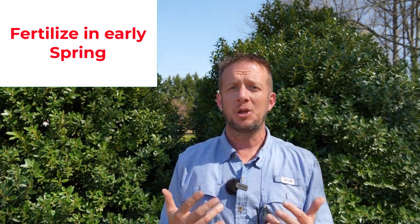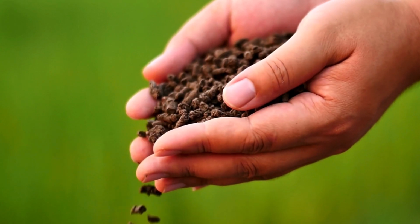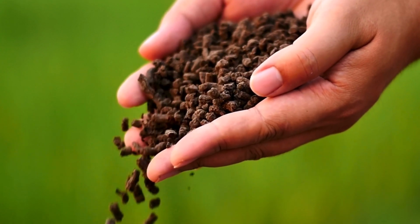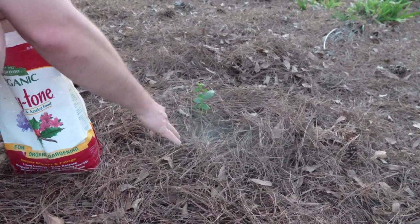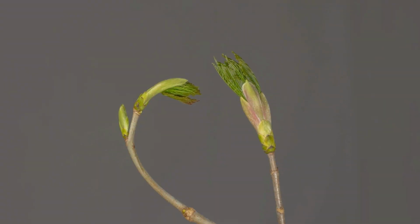With fertilizing blueberries, the ideal time to fertilize them is early spring, and I like to use an organic fertilizer. Organic fertilizers work with the soil microbes in the soil to break down that fertilizer and provide it for the plant. So most soil microbes are more or less dormant during the winter. Put out organic fertilizer. As the soil begins to warm up, those microbes begin to awaken. They'll feed on that organic fertilizer, and then as our blueberries begin to leaf out, they have the food that they need for spring.